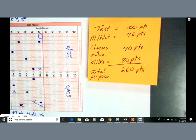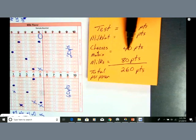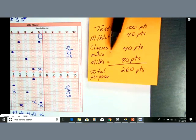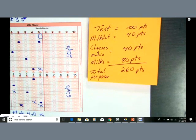The test, it's wrong or it's right. 100 points for the test. Milk fat, they're wrong or they're right. 40 points. Cheeses and cheese matrix, up to 40 points. More than likely going to see a decimal if you miss something on the cheese matrix portion. And then milks will be done, and that is 80 points. So a total one-person score, if you score a perfect score, would be 260 points.